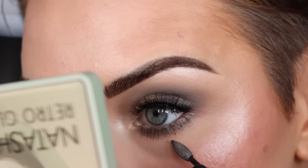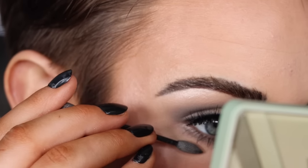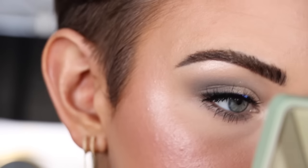All right, and I like to make sure I have no mascara on my eyelids. If I do, I just take a little reusable Q-tip. Sometimes I get mascara down here, because by now my mascara is dry, so it's easy to just kind of flake off. You can also use a spoolie for this step. I just like these little reusable Q-tips.